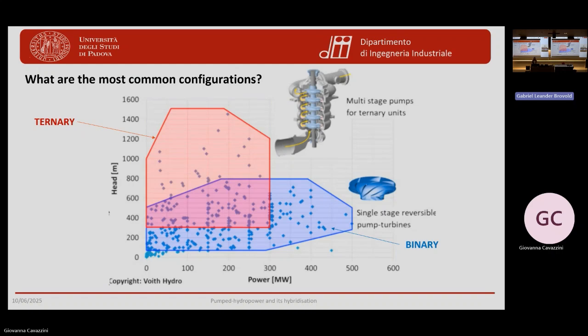And the proof of what I'm saying is in this graph. In this graph, you can see the installed power on the x-axis and the difference in level between the two reservoirs on the y-axis. And as you can see, the great part of the configurations belongs to the ternary and binary groups. So the quaternary is a configuration that has been abandoned during the last 50 years, and they are focusing much more on these two configurations. And the binary configuration is used always when it is possible.